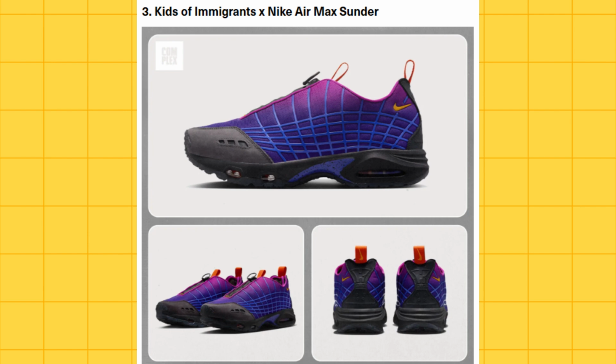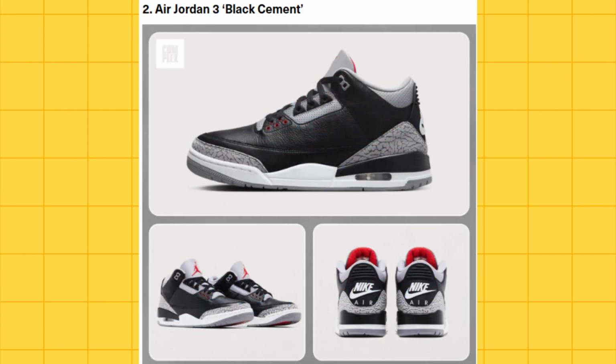The number 2 shoe of 2024, according to Complex News, is the Air Jordan 3 Black Cement. Definitely could have debated between the Air Jordan 4 Bread Reimagined and the Black Cement 3s here. Personally, I would choose the Air Jordan 4 Bread Reimagined. I would even put that possibly at number 1. But yeah, I can see why people love the Black Cement 3s.